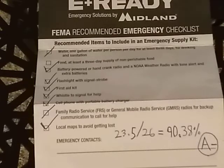Canned SpaghettiOs. I consider those good survival food because they're in cans, so they'll last a long time. They're high calorie, they're high carb, which means a lot of energy, but they also have protein because I got the kind with meatballs. So those are really good survival food. You could probably survive on 3 cans a day.